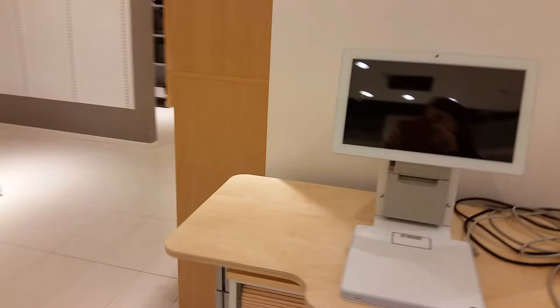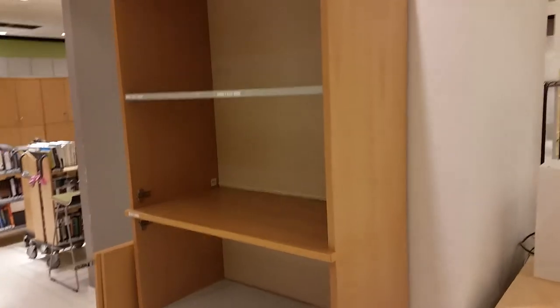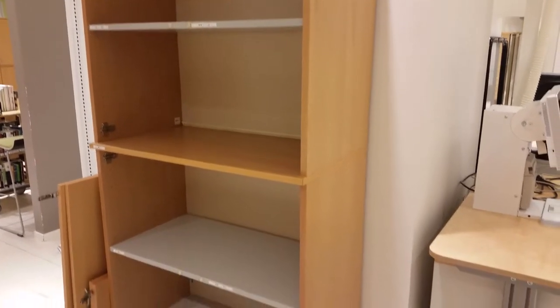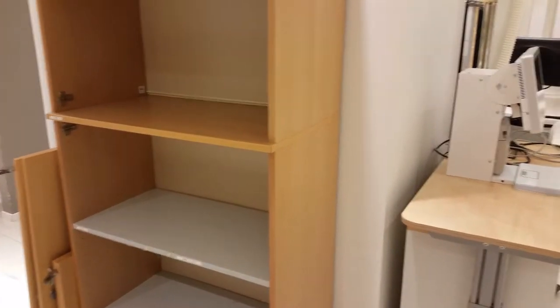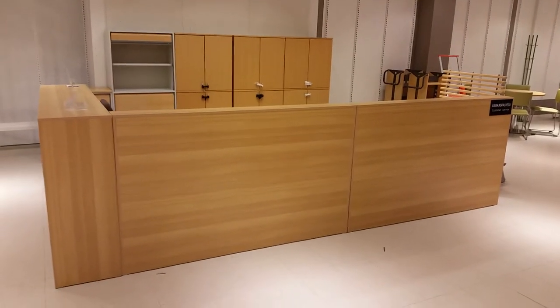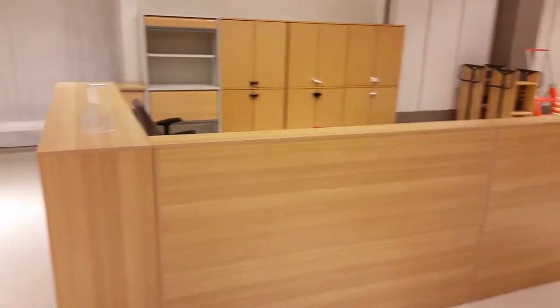And beside the lending machine, there's a shelf. So if you have made reservations, you can pick up your own reservations from this shelf. And if you have any questions, on the other side you can find the service desk. So please don't hesitate to ask if you have anything that bothers you.